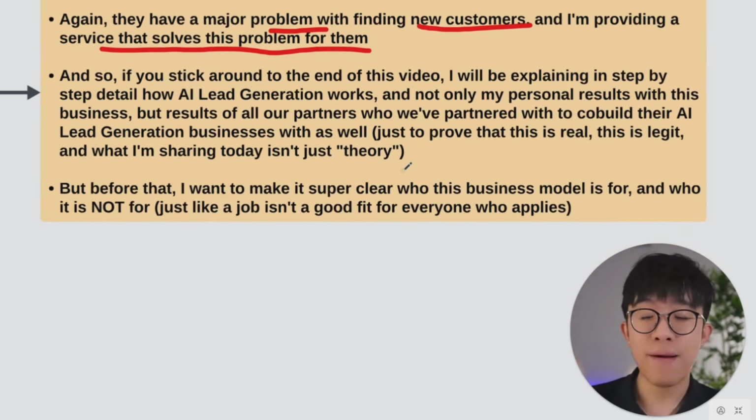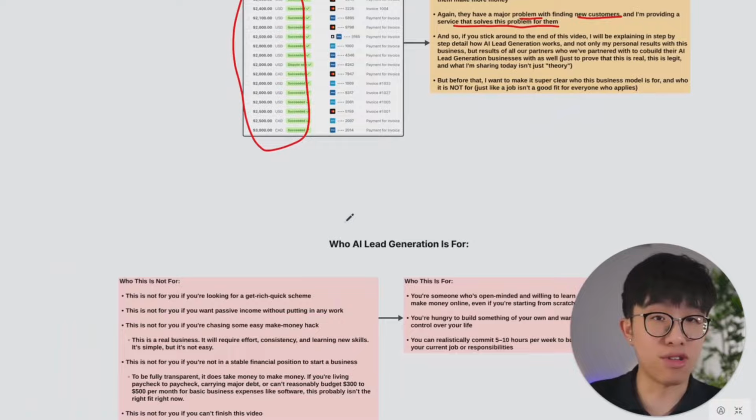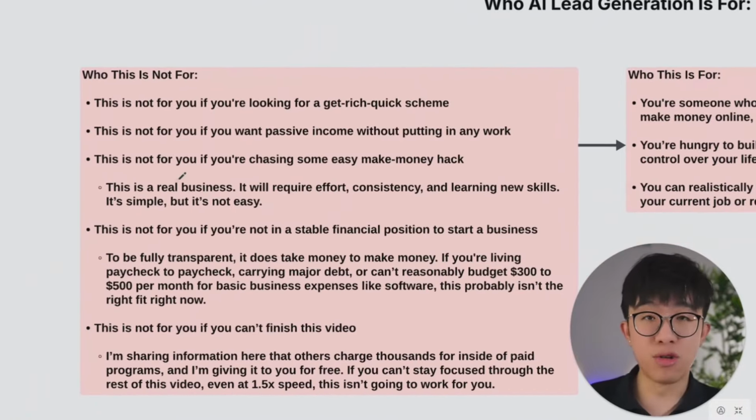But before that, I just want to make it super clear who this business model is for, and more importantly, who it's not for. Because just like if you were to apply for a job, it isn't a good fit for everyone. And that's the same with this business model as well. Not everyone is a good fit to start AI lead generation. So just to start, who is AI lead generation not for?